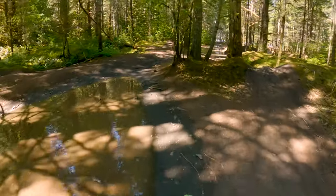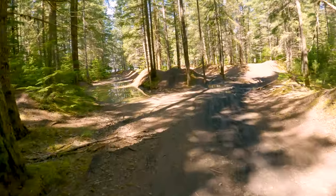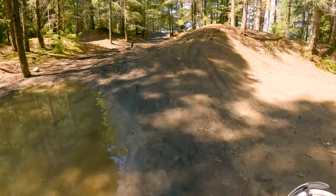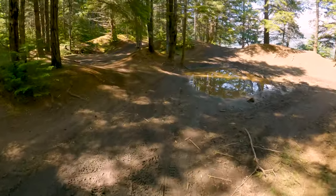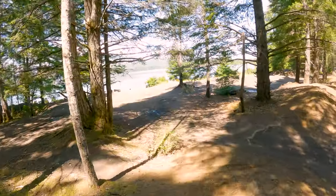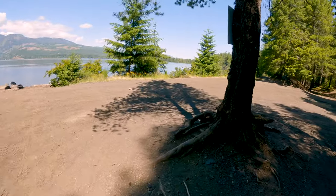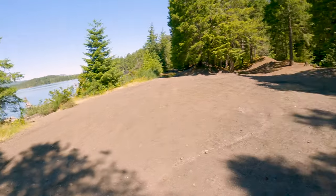I see the lake. I sees it. Woo! Holy smoly. This is so cool. Dude, this is epic. Oh, this is so sick. Oh, dude. This is sweet. Dude. Oh, yeah, dude. This is so awesome.